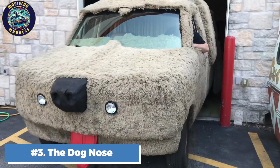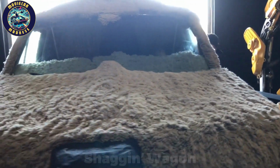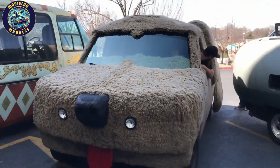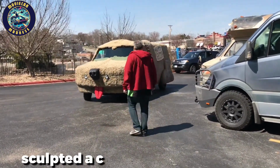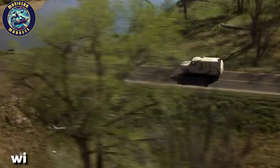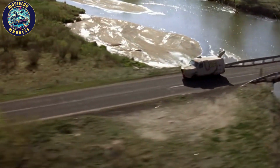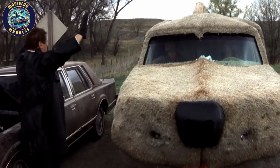The giant dog snout on the front of the Shaggin Wagon wasn't just a last-minute addition. It was one of the most difficult props to design and attach to the vehicle. Instead of using a foam or rubber prop, the production team sculpted a custom fiberglass mold of the dog's nose. Fiberglass was chosen because it was lightweight yet strong enough to endure wind resistance, speed, and sudden stops during filming. The biggest challenge wasn't just airflow. It was keeping the nose from flying off.